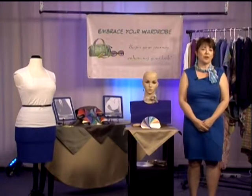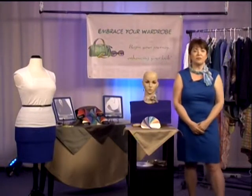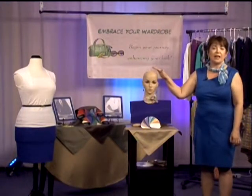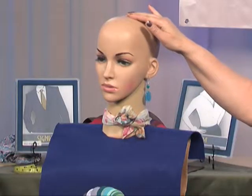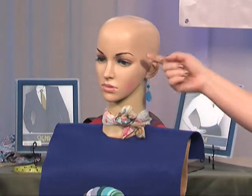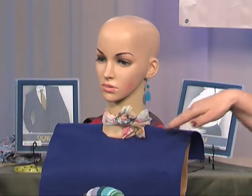And today we're going to talk about how to dress your body shape. Earlier, in a previous video, I talked about your face shapes and how that is going to impact your inside lines, so your necks, your collars, your jewelry types. Here we have an oval to mimic her face shape as being oblong. We're going to have rounded necklines.